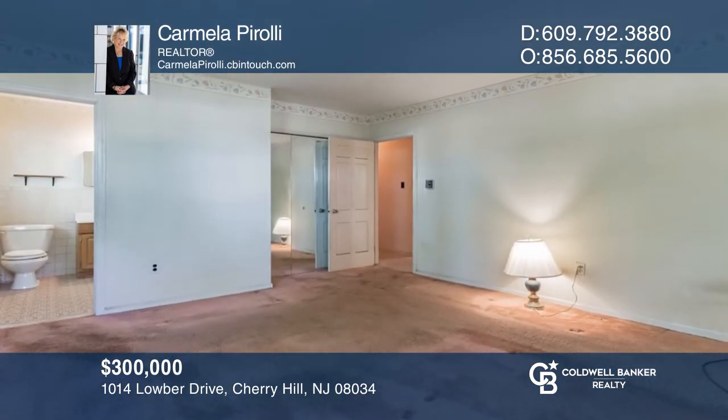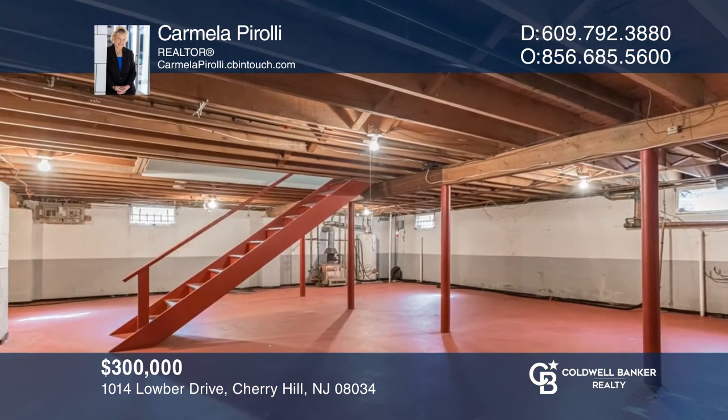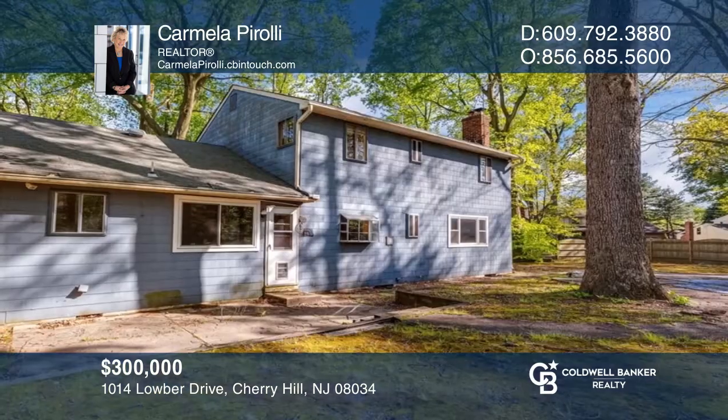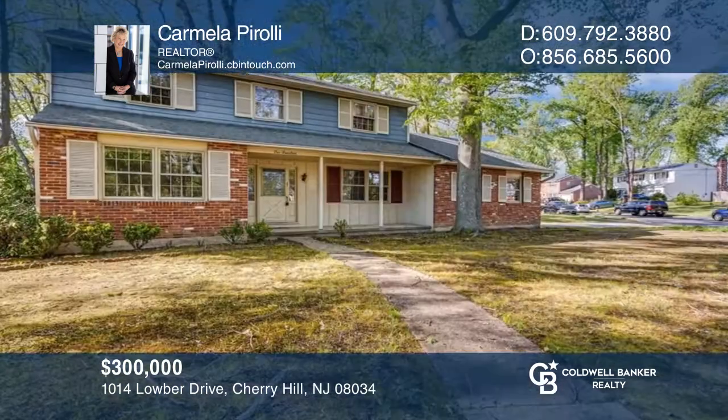Downstairs is an expansive basement that could be turned into an extra living space. A great backyard completes this lovely home. See this beautiful home yourself by scheduling a tour with Carmela Paroli.